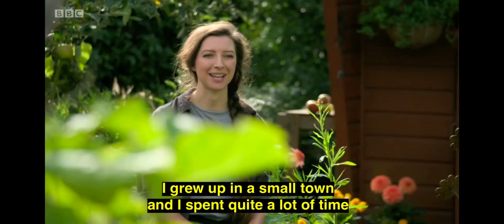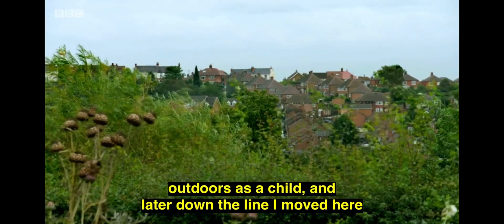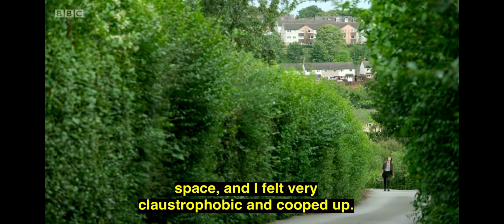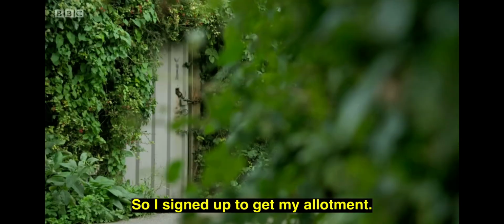I grew up in a small town and I spent quite a lot of time outdoors as a child. And later down the line, I moved here to Nottingham into a city centre flat. And I didn't quite realise at the time how much I missed my outdoor space, and I felt very claustrophobic and cooped up, so I signed up to get my allotment.